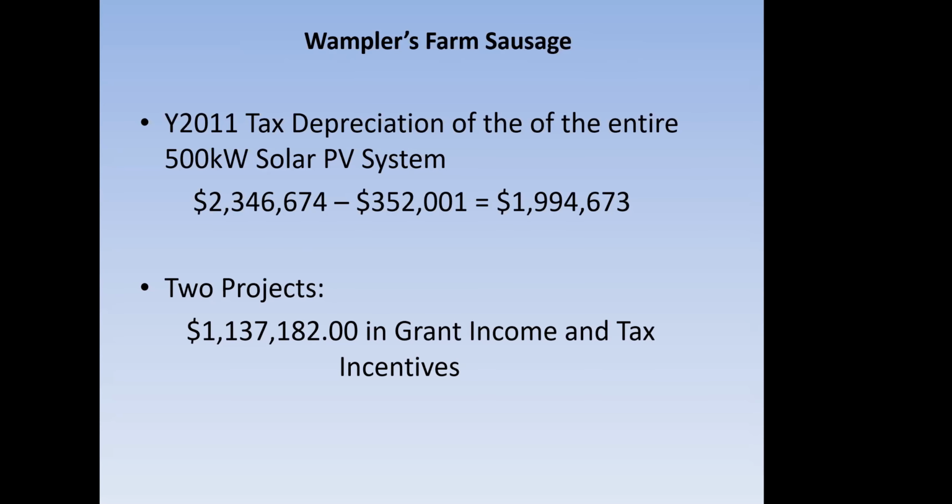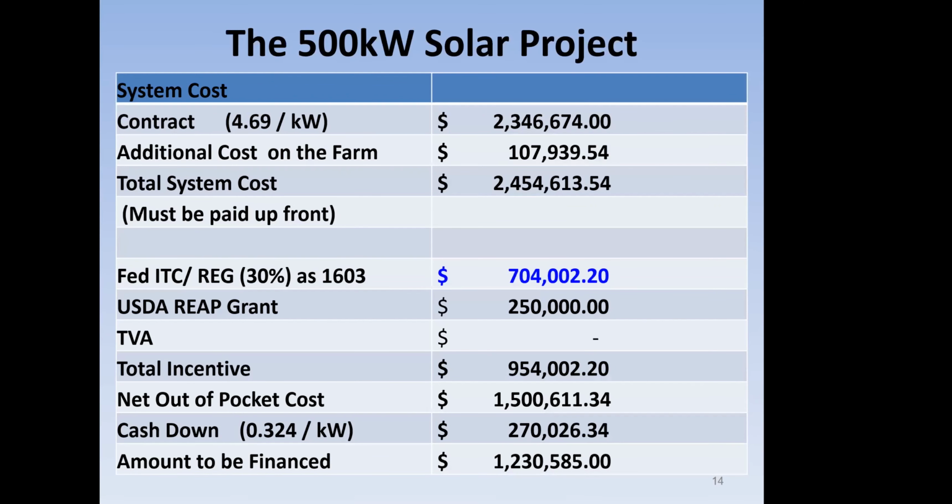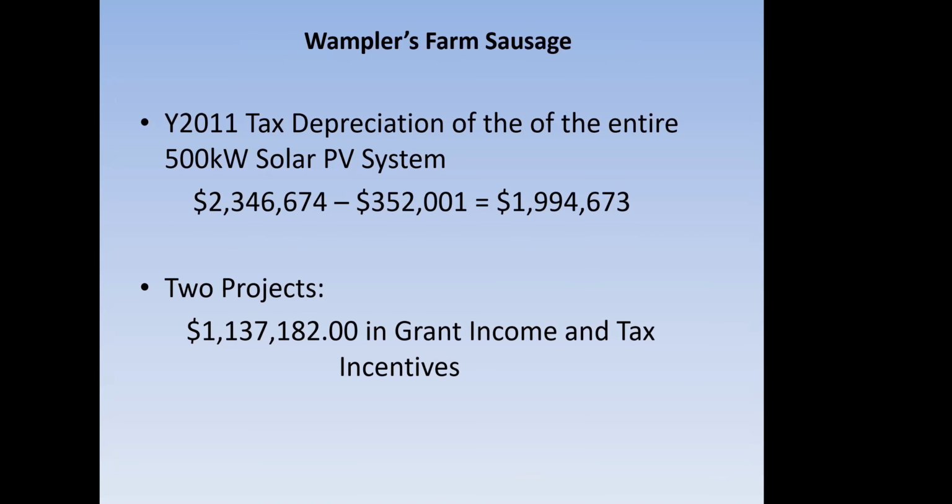And the great thing is we got to write off that entire amount in 2011 off of our taxes. And so the income that came in as the REAP grant, the 250,000, the 1603 that came in as taxable also at the 704,000, you can see that those grants, we jump back here, a total of 954,000 taxable income. Well, the write-off was by more than $1 million more than that. And so, that depreciation, of course, went against the income of harvesting hogs. And so it really paid at that time to save the planet and go into the green energy business.